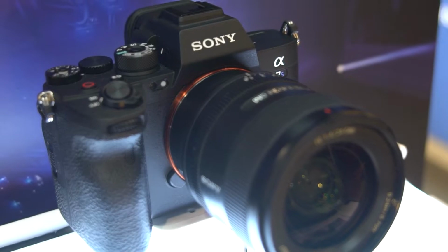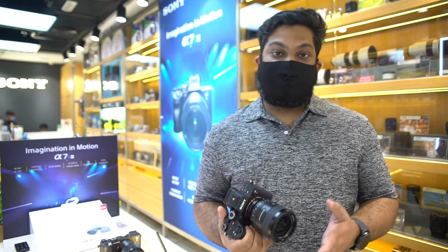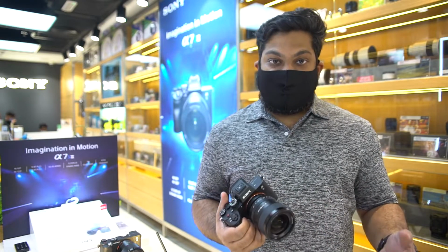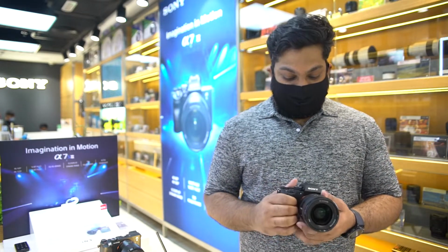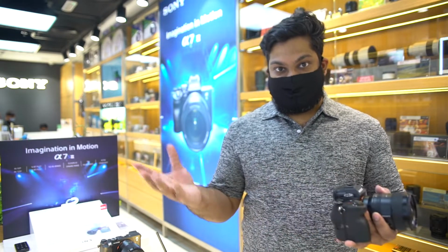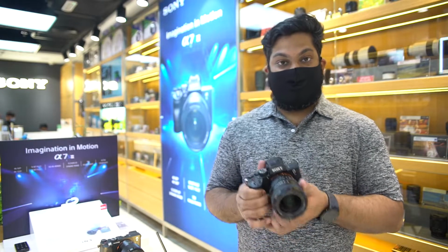So the bottom line now is that a lot of people have been asking for Sony to come up with a better iteration, because we have cameras like Panasonic coming up with their 6K camera, Blackmagic has a 12K camera, but Sony have also now, interestingly enough, 5 years later, come up with the much asked for A7S Mark III.